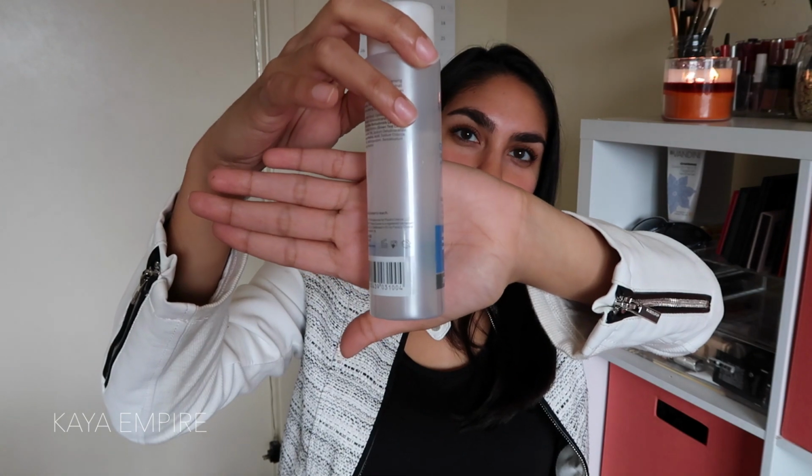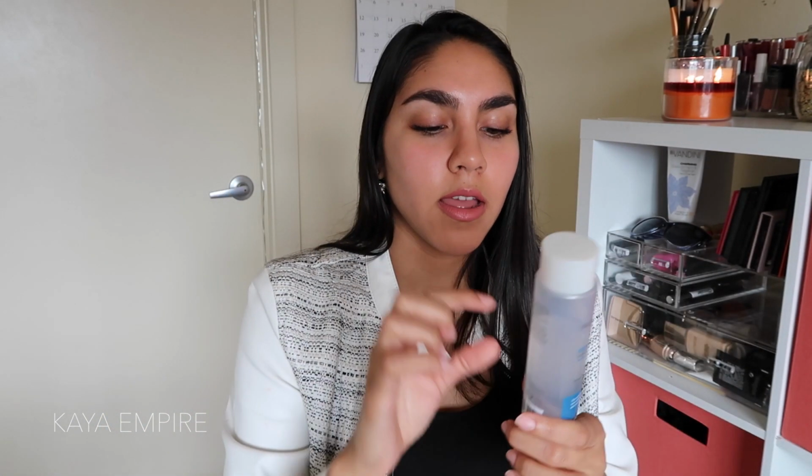It is a dual phase, which means that the top layer is incompatible with the bottom layer, so you have a hydrophobic layer and a hydrophilic layer, which means that it's going to remove any type of makeup or product you have on your face. You give these a good shake and you make an emulsion inside, and then you can put it on your cotton pads.